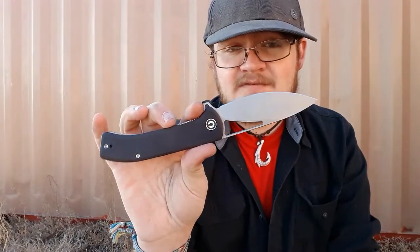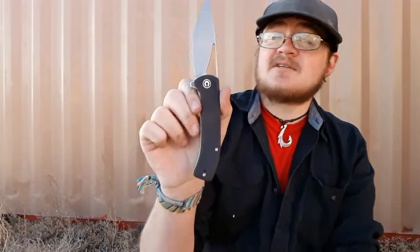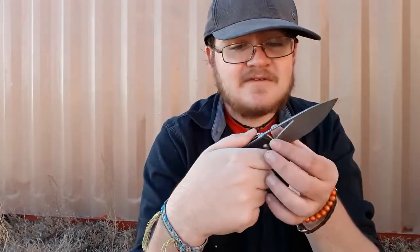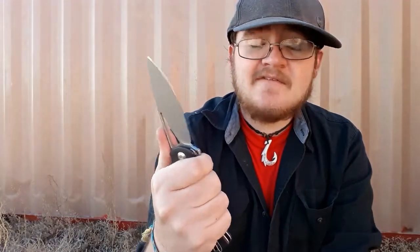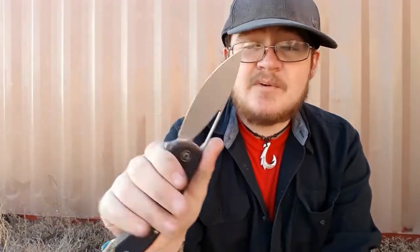Another one that almost made the cut, but didn't, was the CIVI Riffle. And I'm honestly really surprised I didn't put this on the list, because I love this knife. And this was on the list for a long, long time. I love the CIVI Riffle. It's a good knife, 14C28N, great blade steel. CIVI does a great job with it. I wish they would use this instead of their Nitro V.